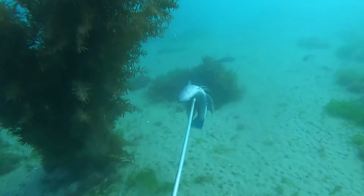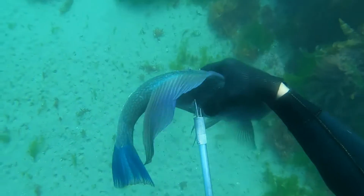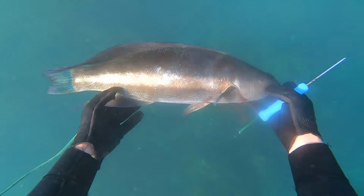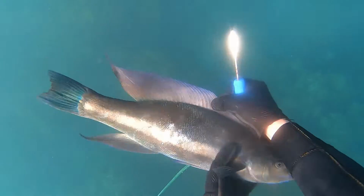Stoked with this. This fish was absolutely massive. Big male butterfish, and it measured up at 54 centimeters. Absolutely beautiful fish. That's a good fish on the spear gun, never mind the pole spear, so I was stoked with that one. Just look at the colors on it. Beautiful fish.